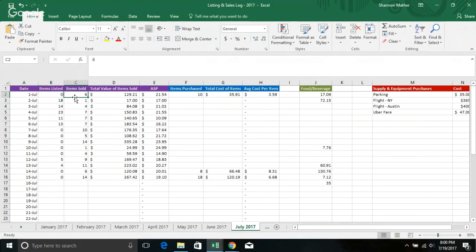So the second thing I track is the items I sold, and I'll show you in a bit how I do that. Basically, I just pull each item I sold for the day, add up the total value, and put that in this column. So the items sold, the total value. Then I have a calculation here that takes the total value of the items I sold that day, divides it by the number of items I sold, and gives me my average sale price. That's what ASP stands for.